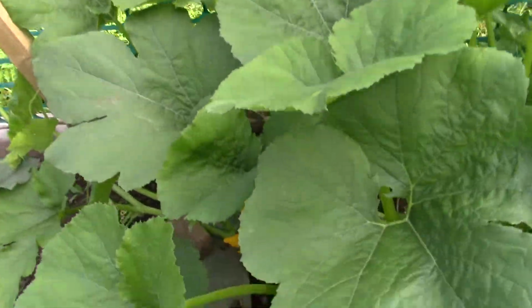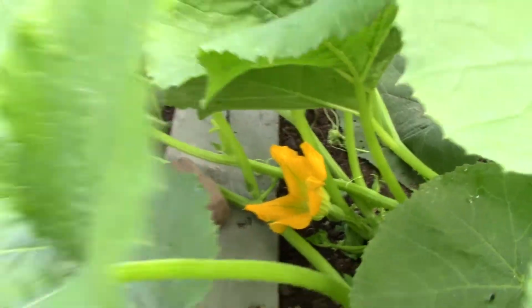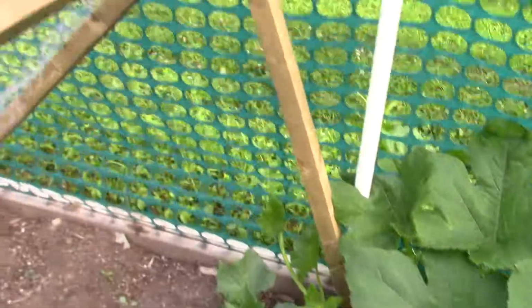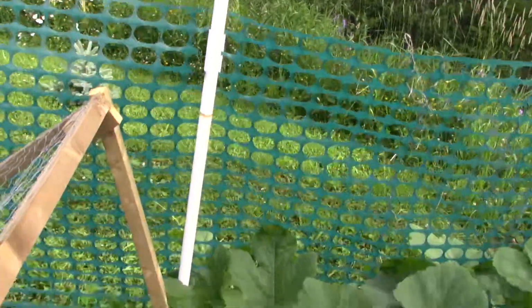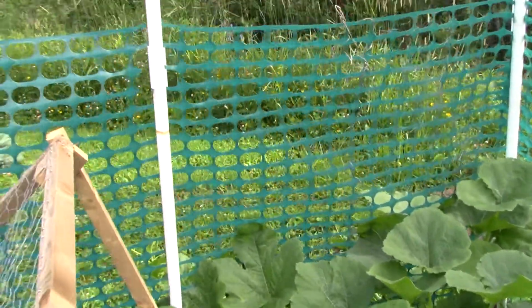And you can see there is one squash starting. There's no rain planned, so we should have some successful pollination.